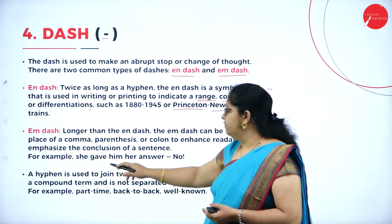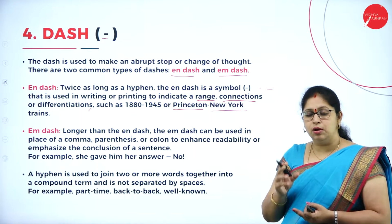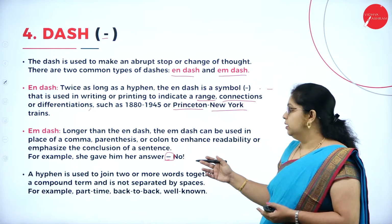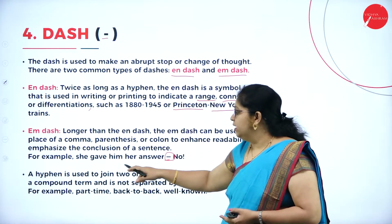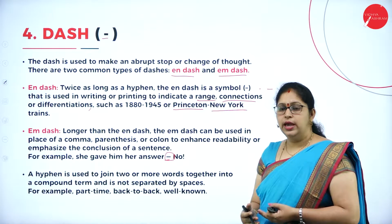Like, she gave him her answer, no. So, here the pause is more than a comma's pause. In a comma, we give a small pause, but when it is an M dash, we give a longer pause, and it is stressing the reply. She gave him her answer, no. So, while stressing something, we use this M dash.